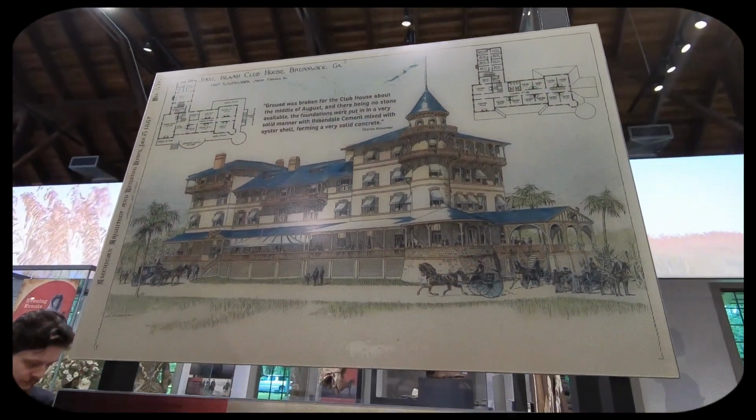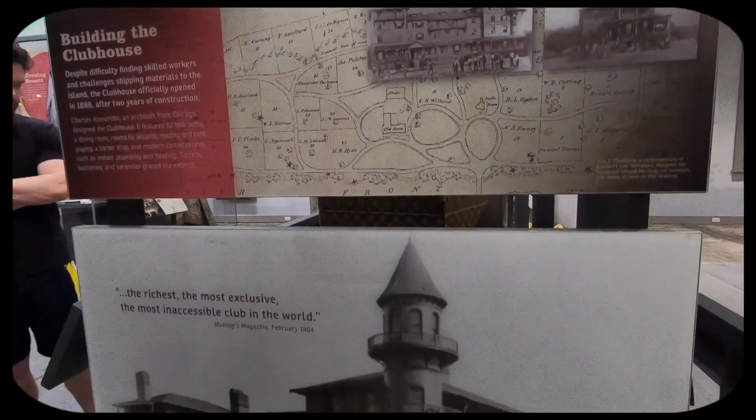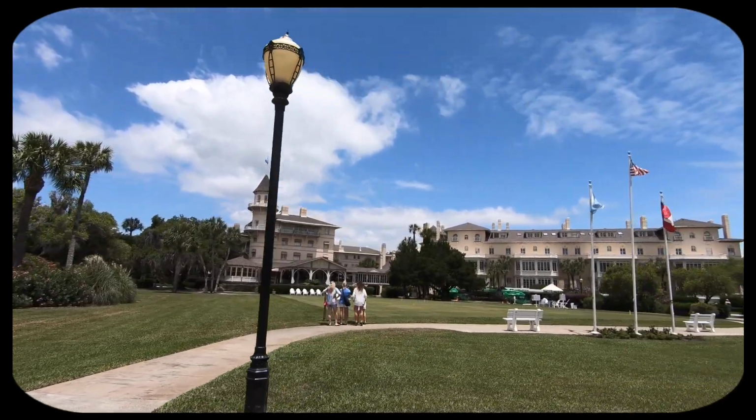After all this talk about the Jekyll Island Club, it is finally time for us to go to our next destination, the luscious grounds of the Jekyll Island Clubhouse. The club was established in 1886.